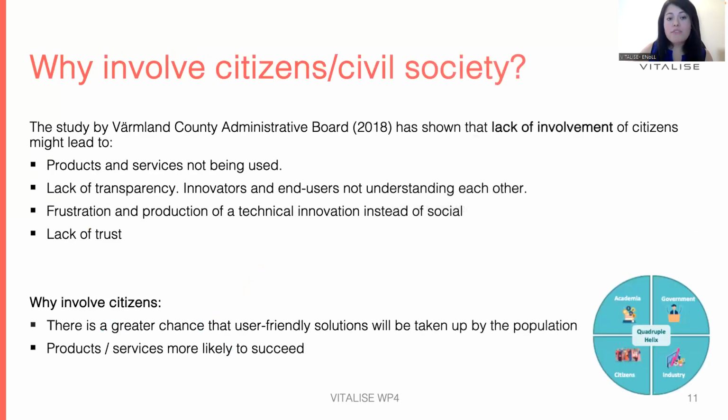Why do we involve citizens? A study from Sweden has shown that the lack of involvement of citizens may lead to products and services not being used, a lack of transparency because some innovators and end users may not understand each other. There may be frustration and production of a technical innovation instead of a social innovation because not everyone has been invited to the process.